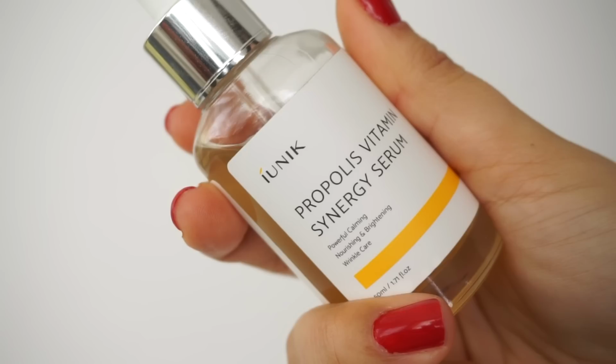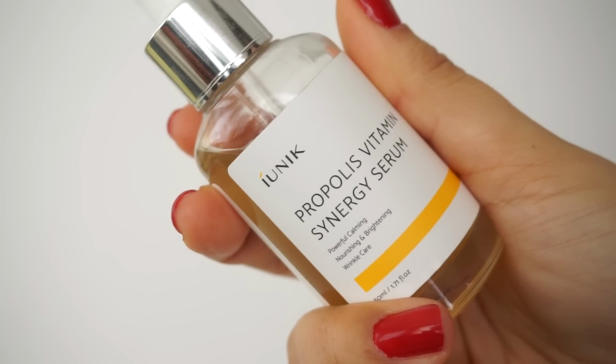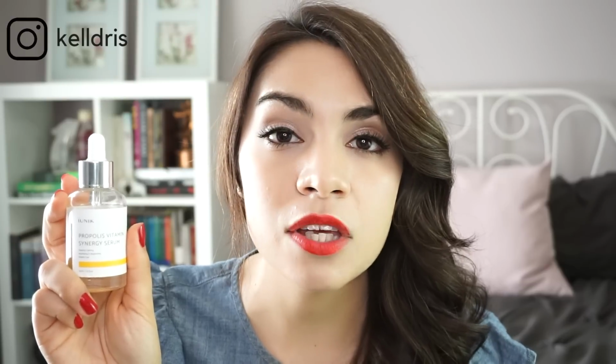Now, taking care of your skin during an active breakout is very important, but post-acne care is just as important, especially if you suffer from dark marks. So a serum that I really like during acne, but also post-acne, is the Iunik Propolis Vitamin Synergy Serum. Now, propolis is another great soothing and calming ingredient that has anti-redness, antibacterial and anti-inflammation properties. This also helps to brighten up your skin.